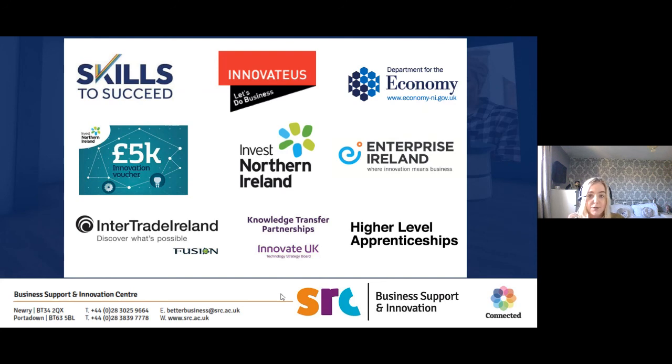We also have innovation vouchers, which are funded by Invest NI, and they help small businesses tap into the knowledge that we have available here at the college to help develop solutions in your business as well. Some bigger programs like Fusion, KTPs, and higher level apprenticeships for businesses also. So as you can see, we do have a very wide range of opportunities available. And if you've had a training need, no matter how big or small it is, please feel free to contact us. We're open to have a chat with anybody. The email to get us on is betterbusiness@src.ac.uk, and myself or Sarah will pick that up and give you a call and talk through what your idea is further, to scope it out and see how we can help you.